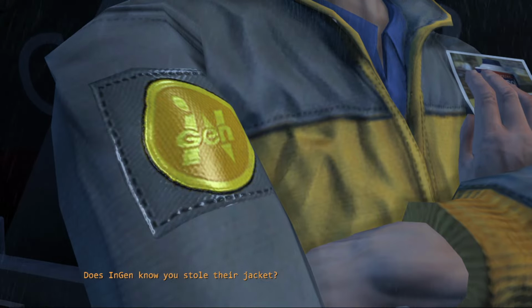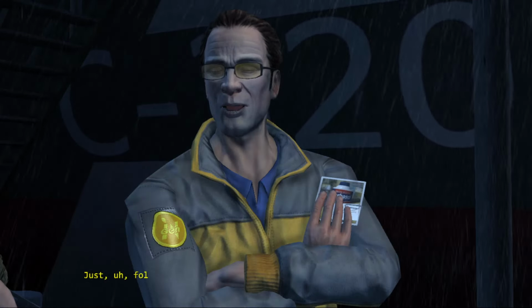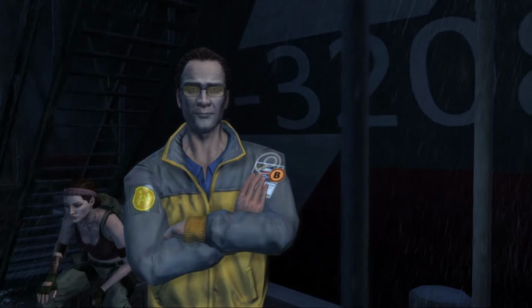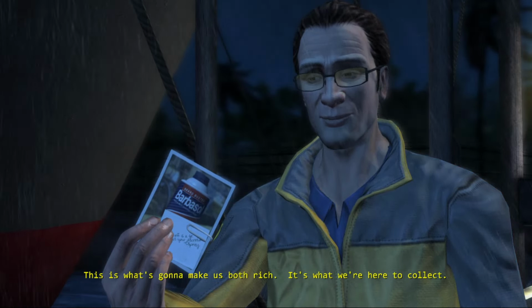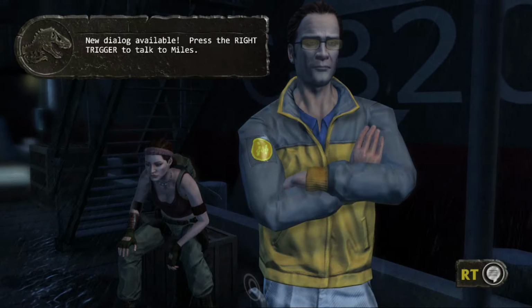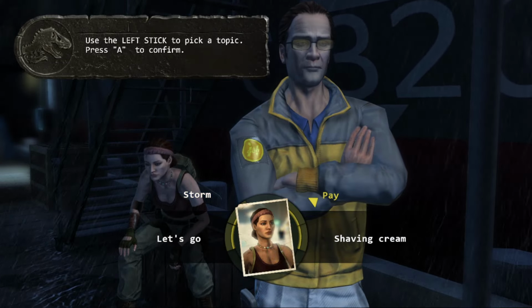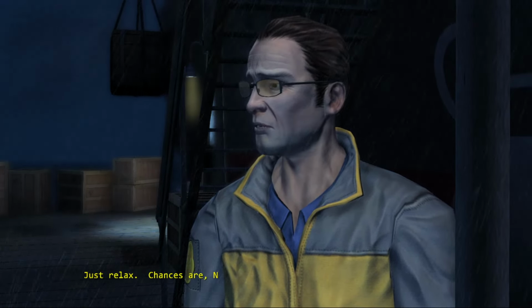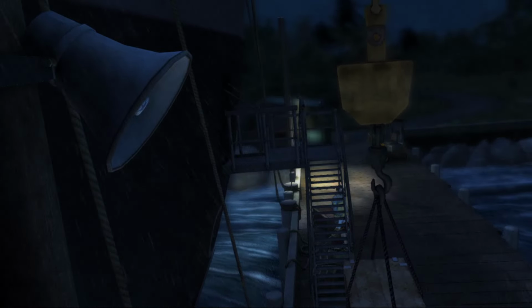Does InGen know you stole their jacket? This is a covert op. I gotta blend in. Yes, yeah, so what about me? Just follow my lead. What's in the photo? This? This is what's gonna make us both rich. It's what we're here to collect. Shaving cream. Uh-huh, sure. Shaving cream. Doesn't your shaving cream have a time limit? Just relax. Chances are Nedry's gonna show up at the last... Crew, please board the vessel.